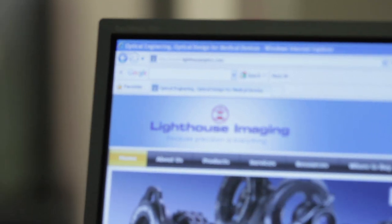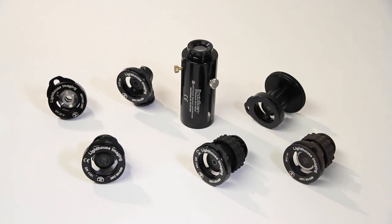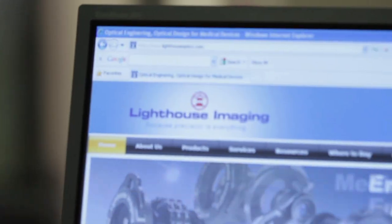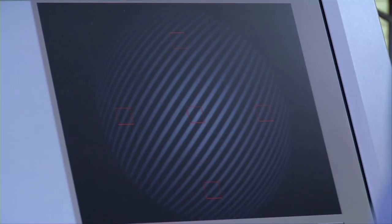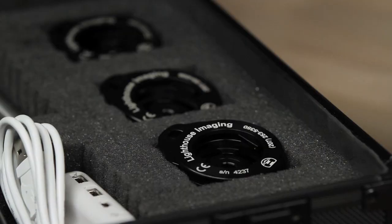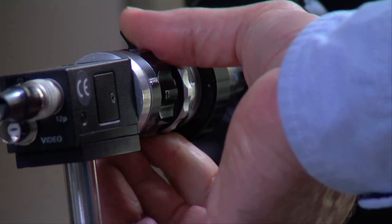Lighthouse Imaging Corporation is an internationally renowned provider of optical engineering and design services for the medical device industry. Founded in 1984 by Dr. Dennis Liner, Lighthouse Imaging has also become the premier provider of test and measurement equipment for verifying the optical quality of endoscopes. Lighthouse Imaging is continually researching, developing, servicing, and manufacturing advanced technology for the minimally invasive surgery marketplace.